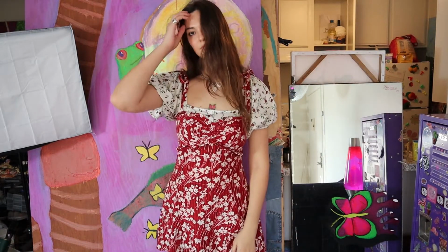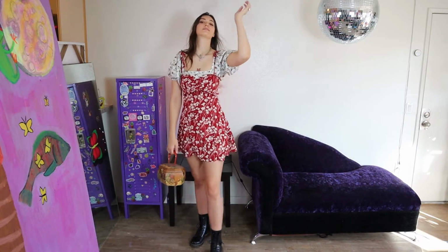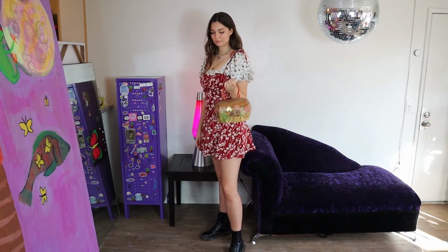Okay, the next, this is actually my favorite look that I decided to do. I wasn't planning on it, it was just like a spur of the moment thing, but I found this floral top in my closet that sort of weirdly matched, and I put it underneath the dress to kind of almost make it look like it's a part of the dress, as if the dress has these like puff sleeves now.